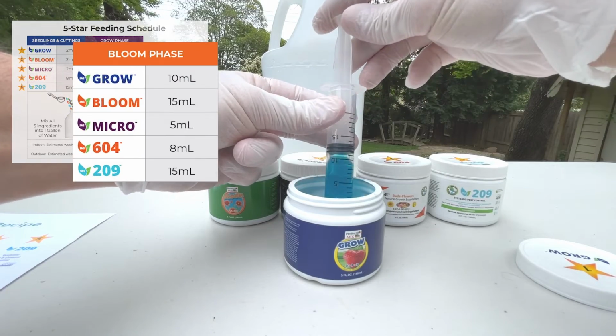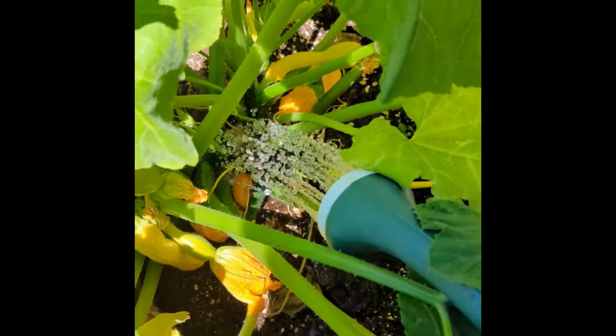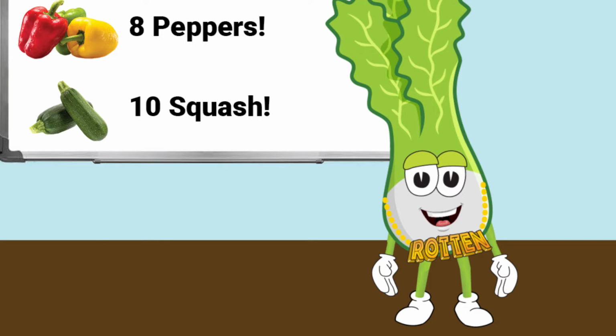And this week, we're still in the bloom phase. Thanks, helping hands. All right, looks like that's it. Tune in next time to see how much we can harvest.